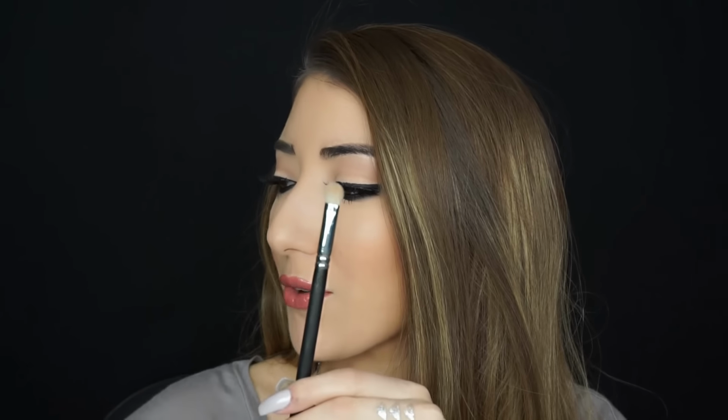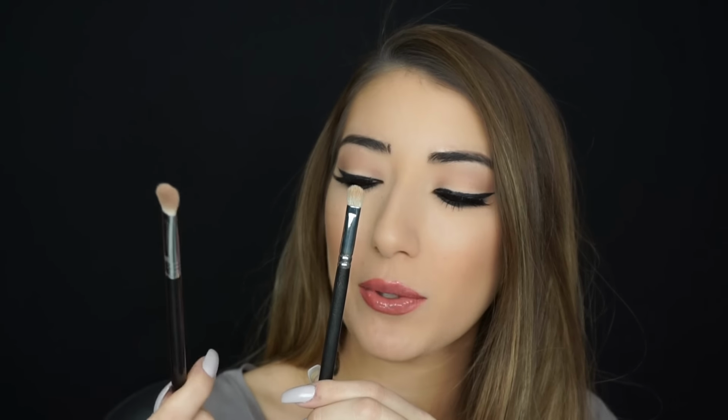And then the brush that I like to use to apply the contour is, this is so random, and it's so old that the bristles actually shrunk. I'm pretty sure the bristles used to be about this long, so you could tell there's a big difference in them. This one's the Sigma E25 blending brush, but I don't like to use that for my nose. I actually like that this is a little bit shorter and more dense now. So this is the MAC 217. I know, this is not what they look like anymore. This is really old. So that's actually what I like to use.